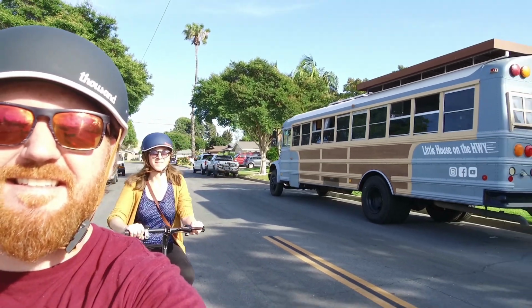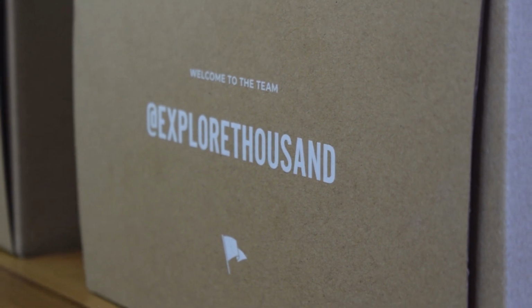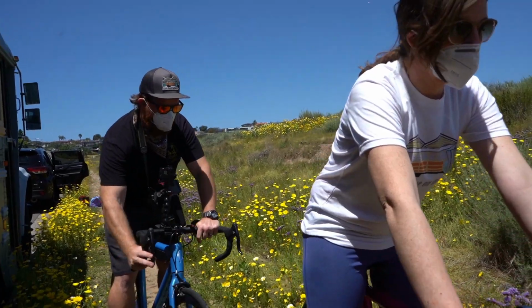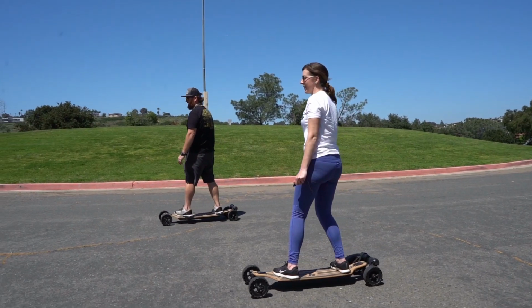We're in our school bus conversion, Little House on the Highway, and today we are reviewing 1000 helmets. We went to San Diego a couple weeks ago and we got to test ride some bikes and some skateboards, but we did not have any helmets with us.